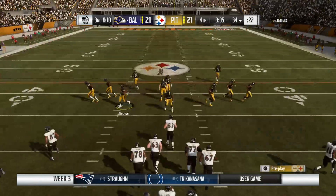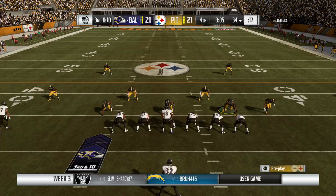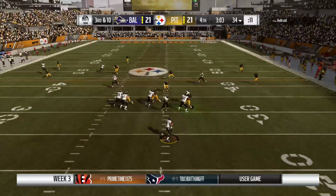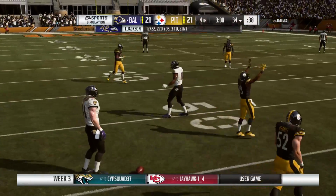Possibly a turning point. Big play coming. This is 3rd and long. Set. 3-19. Play action. It's Jackson. And that will be incomplete as well.